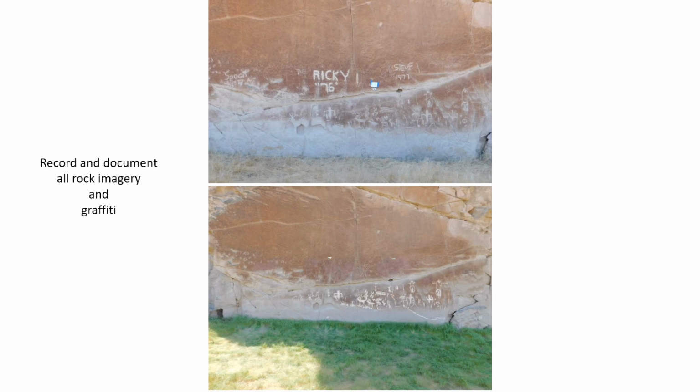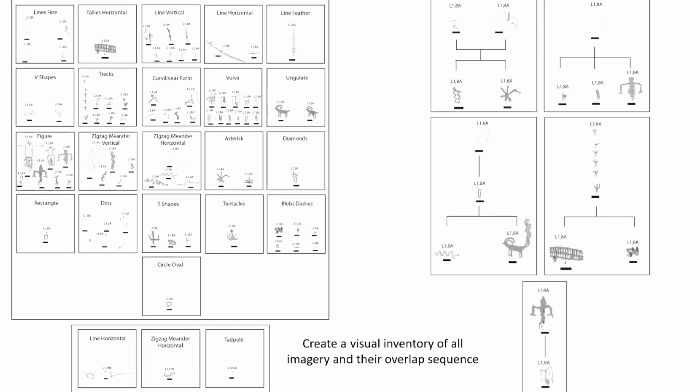Visual documentation is critical, recording images, the natural features and signs of vandalism such as graffiti. Distinguishing them, but also make sure that you record all of it. Thorough recording allows for the creation of a thumbnail inventory of motifs plus overlap sequences. Assessing the overlap sequence of graffiti applications can also be helpful. So if you have an inventory, you have a baseline for future comparison where you can see through comparison if some of the motifs are lost, and then also the superpositioning can tell you about the relationship between images and graffiti.